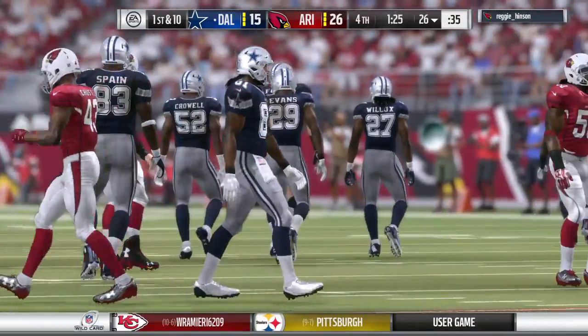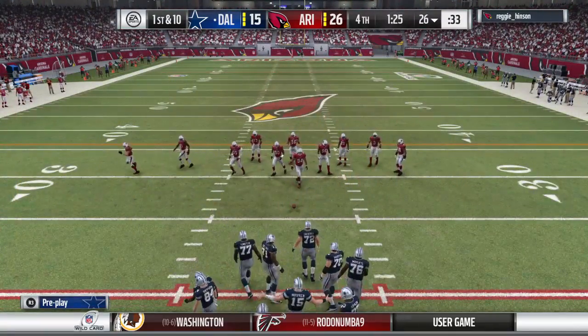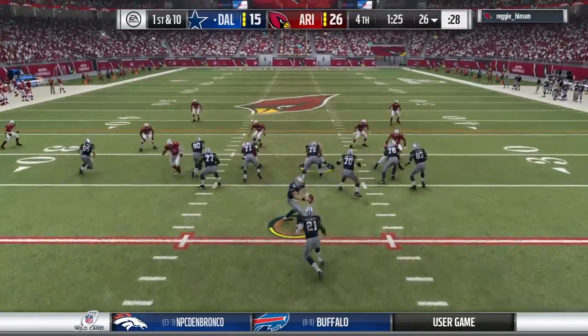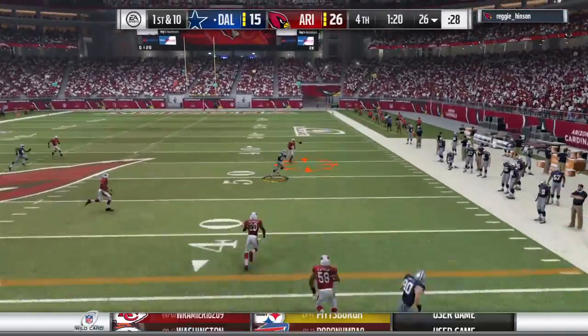And last time, decent field position through the pick six. Obviously costly. But they can't afford to just bunker in now. All right, good field position means go ahead and attack on offense. Try and press the advantage a little bit. They just have to be better with the football on this possession.